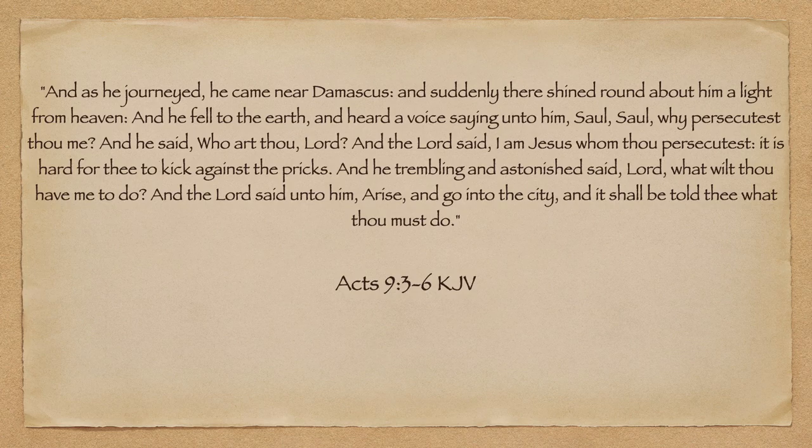Doesn't seem like much. It's pretty long. We've got verses 3 through 6 there. But pay attention to King James and see what's removed. "And as he journeyed, he came near Damascus, and suddenly there shined round about him a light from heaven. And he fell to the earth and heard a voice saying unto him, Saul, Saul, why persecutest thou me? And he said, Who art thou, Lord? And the Lord said, I am Jesus, whom thou persecutest."